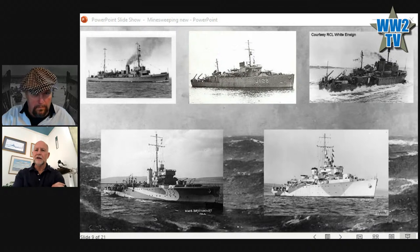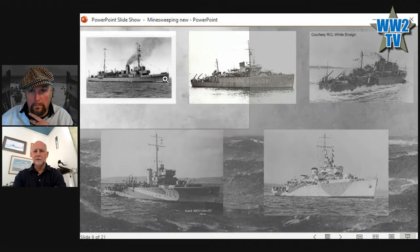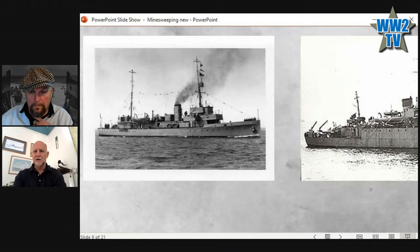Top left, lovely old ships. These are called Smoky Joes. They were designed during the First World War. They didn't quite enter service in the First World War, but they were fleet sweepers. They had been laid up during the 1930s. They're in reserve. And we had one flotilla of these used for D-Day in the assault sweeping role.